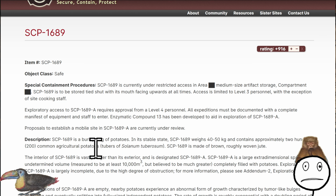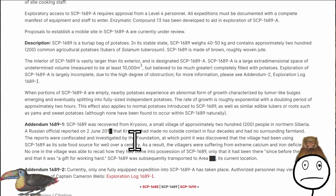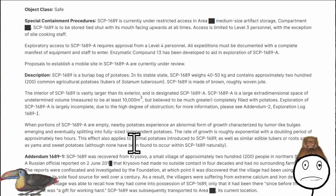This is the description of this SCP. They use the number as a way to identify it uniquely, and they say SCP because it's something you need to secure, contain, and protect. You need to protect it because protecting it will protect us. SCP-1689 is a burlap bag of potatoes. Yep, it's a burlap bag of potatoes.